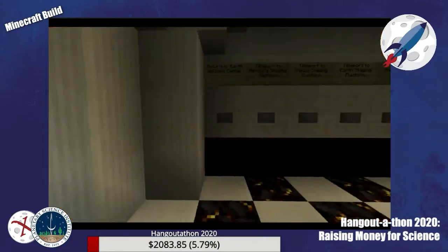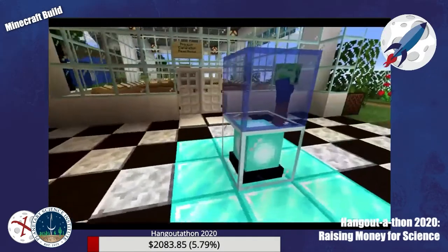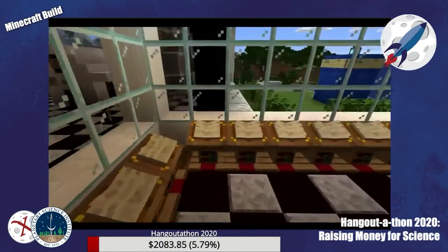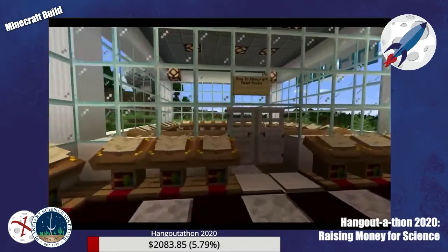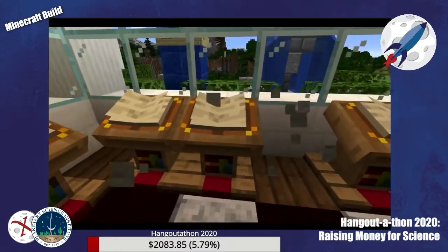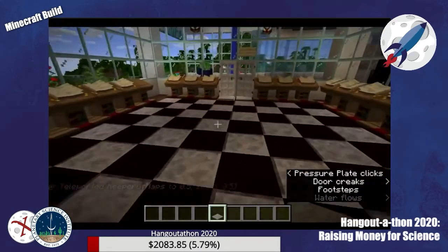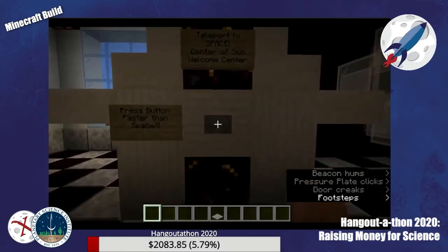Where can people go? So the first place you'll find yourself when you join the server is right here at the Visitor Center. If you're new to Minecraft, you have a little project explanation library here. You can just pick up any of these books. They all have the same content and you can read a bit about what we're doing. And if you enter this room, you can read basic instructions on how to play, like WASD, 1 through 9, that good stuff. Once you've got your basics down, you can press this button here.